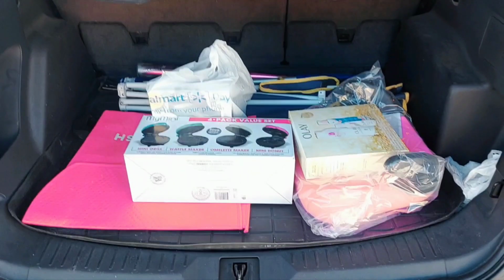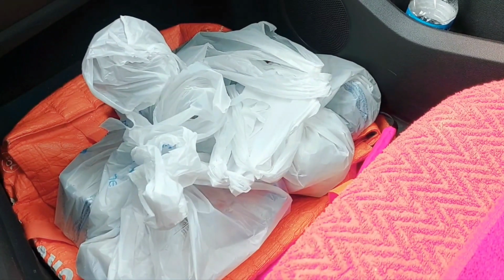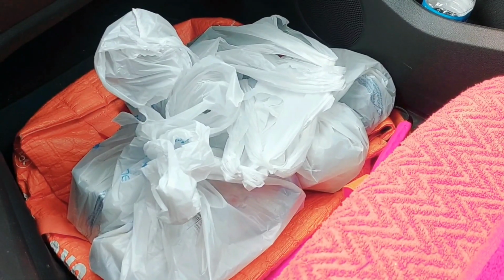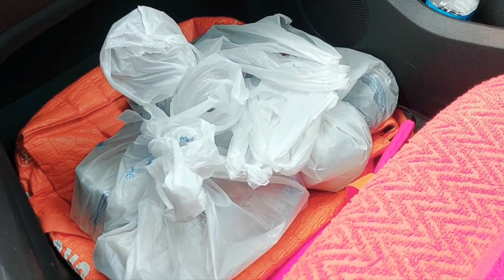All right, we have the first order in the back, and the second order in the front. Both pretty small orders, but we'll pull out here and I'll pop back on and kind of go over what just happened.